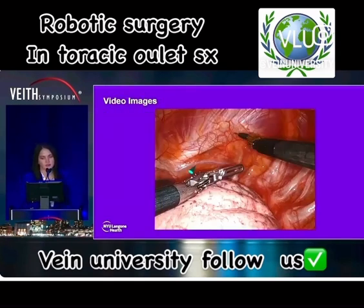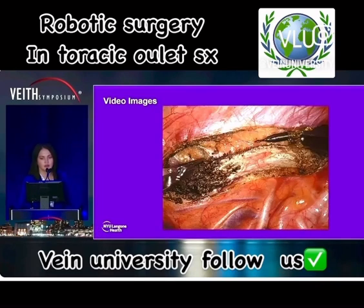So this is actually some still images taken from a video of one of our cases, but you can see the level of detail and resolution that you get from the robotic platform. You can clearly see the mammary vessels here. You can see that the lung is deflated here. We're pointing to the first rib. This is after actually taking the intercostal muscle off and defining the borders of the rib, and anteriorly the cartilage has already been divided using electrocautery.